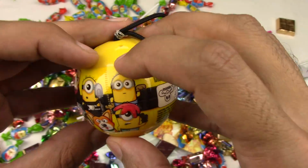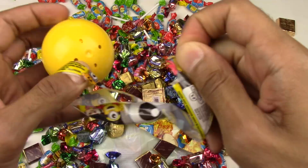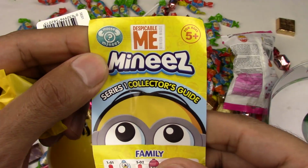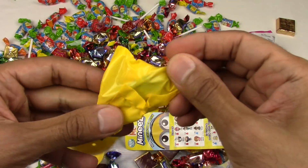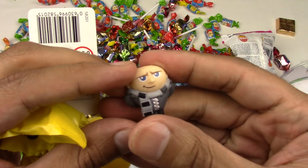Ooh, it's a minis, mini minis, mini mini mini mo, mini minions. It's the minis collection of minions, the whole collection. Let's see if we're gonna get the golden one. Let's see. Oh, it's not the golden one.